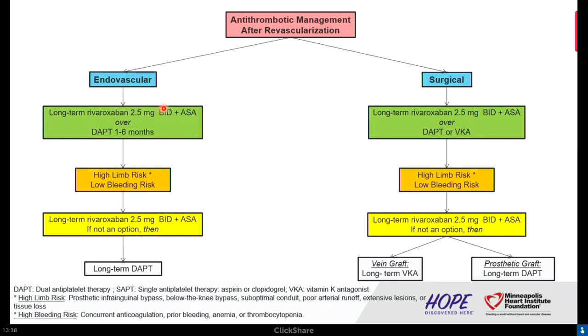Long-term rivaroxaban twice daily plus aspirin over dual antiplatelet therapy for 1 to 6 months. Again, if you have really high-risk patients, we really do recommend long-term rivaroxaban 2.5 milligram twice daily plus aspirin. But if that's not an option, then you would use long-term dual antiplatelet therapy, okay?